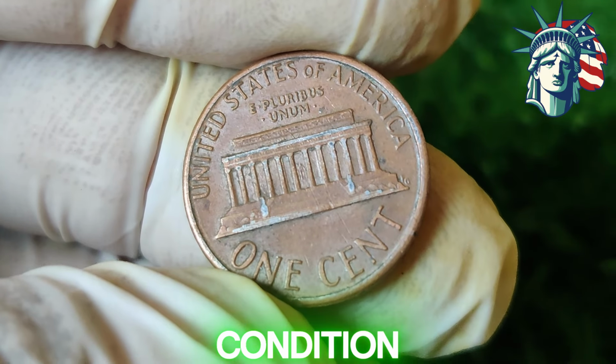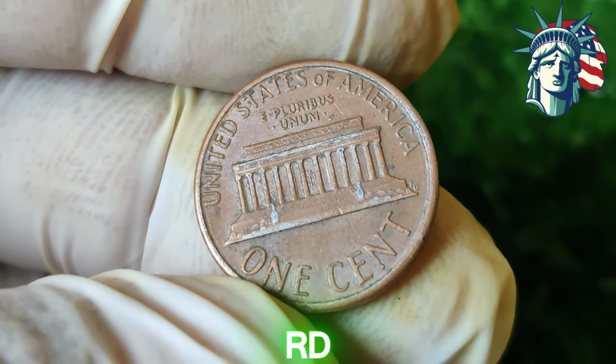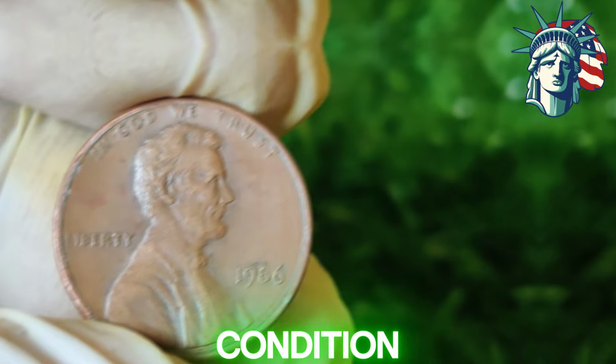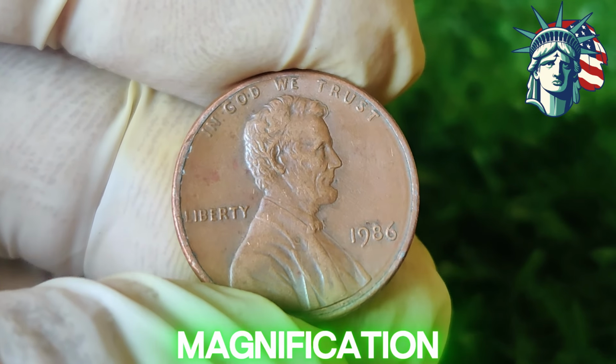2. Condition grade. This particular 1986 penny was graded at MS68 RD, mint state 68 red. That means it was in near perfect condition with brilliant original luster and no signs of wear even under magnification.